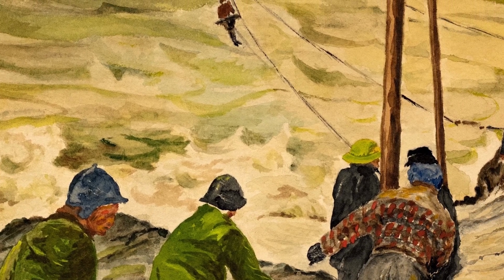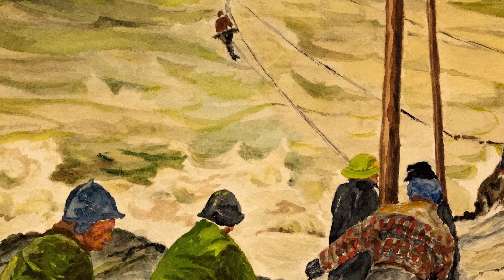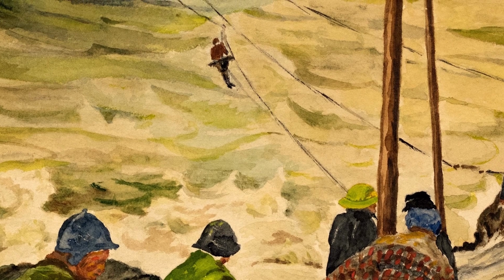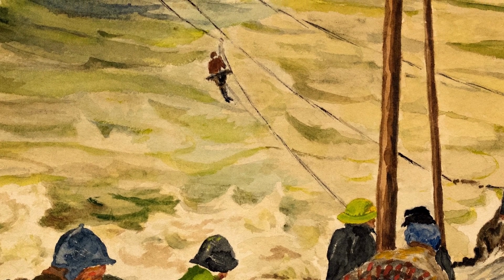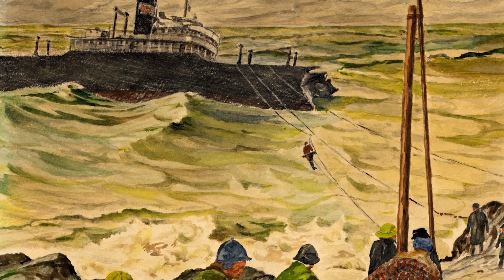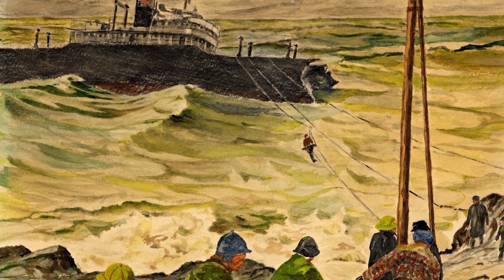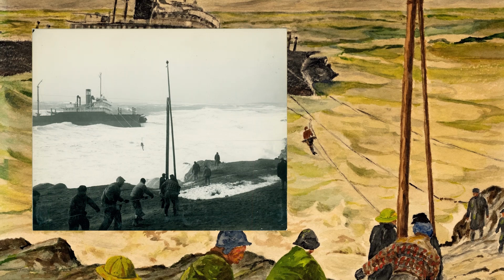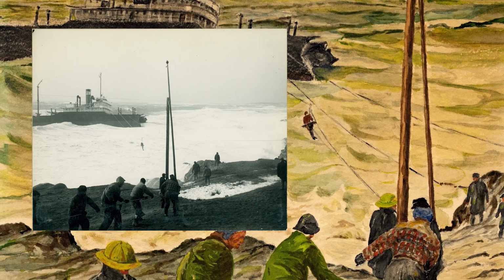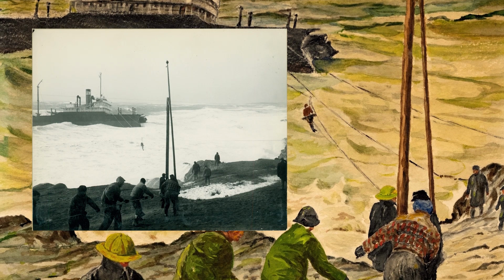Rescuers fired the first line from the shore to the ship using a Lyle gun, and then they could start working to get the seat out to the vessel, which would then take people ashore one by one. This first image, a watercolor by an unknown artist, is based on a photograph taken during that rescue. And just like in the previous painting, there were lots of people that came to watch, and they were able to document everything that happened.